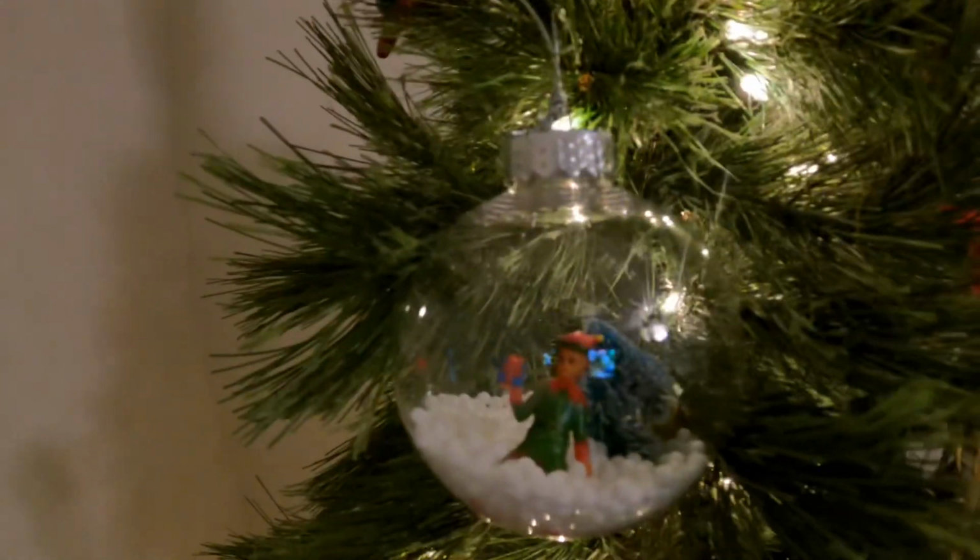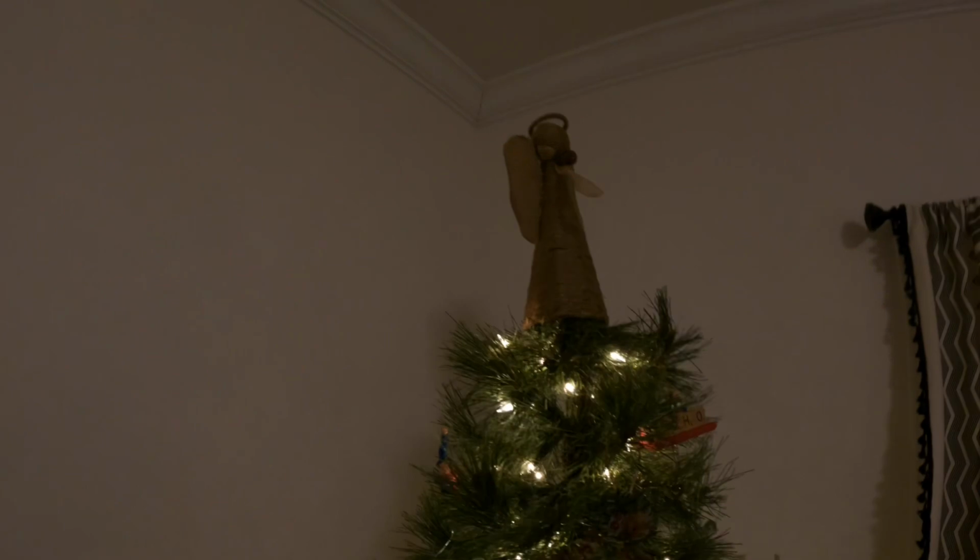Also have this little ornament of me when I was a little kid. Just little felt things. My mom's ornament. I made this from Dollar Tree supplies. And there's our little Christmas tree topper as well. It's like a little burlap sap Christmas tree topper.